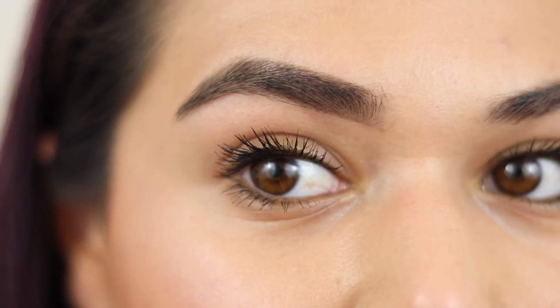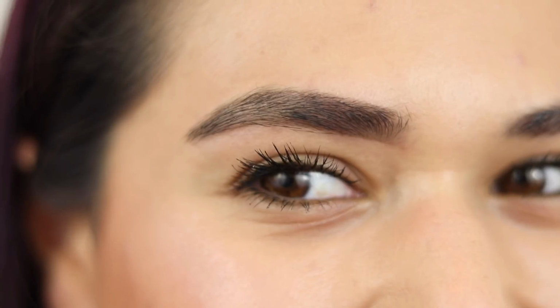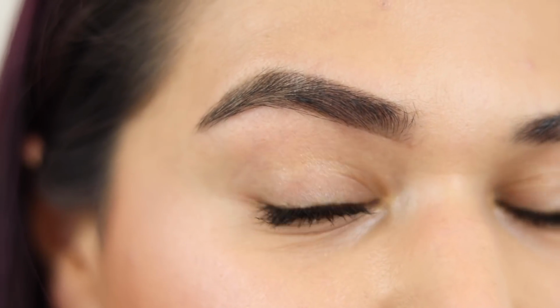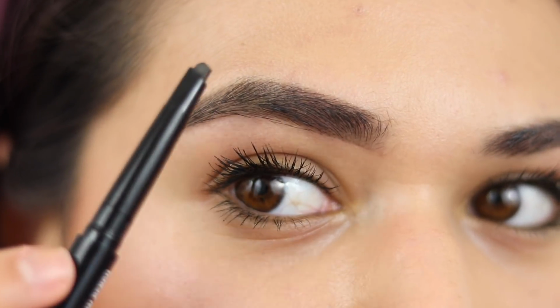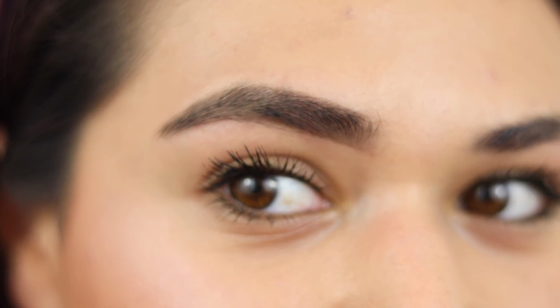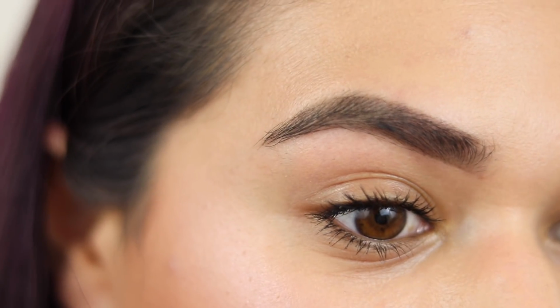So I'm already noticing while I'm filling in my brows that it's easier when my brows are neater, when I'm taking care of them and maintaining them, because I'm not trying to go with the flow of overgrowth. It's just a nice neat outline that I have for myself, and I can just go along the natural outline of my brow now that it's trimmed.